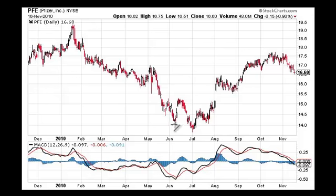Okay, the market makes a low in June. Pfizer comes down, makes a lower low. Let's see what the MACD's doing. Oh, hey, here we go. MACD makes a low with the market, and then it makes a higher low than its previous low. It's not agreeing with the market. When a market goes to a new low, the MACD should go to a new low also. When it doesn't, that's when you have that bullish divergence. The reverse is true for bearish divergence.